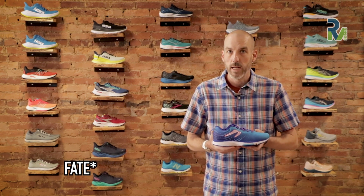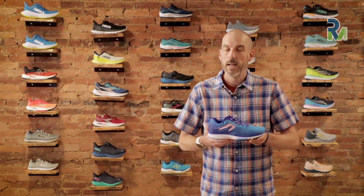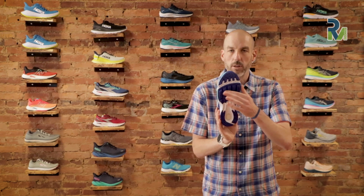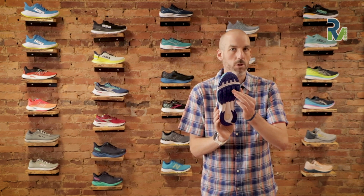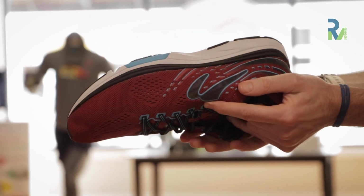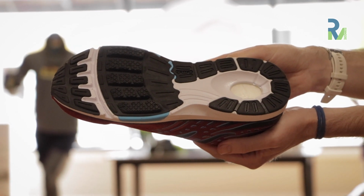So the Kismet is essentially a little more cushioned, a little less aggressive, a little lower price point version of the Motion. This is a stability model shoe, has a little bit more of that Newtonium cushion throughout the shoe, and the lugs don't sit out quite as aggressive. And the lugs are really the wheelhouse of what makes Newton Newton. These little compressed air pockets that sit above your toe box are designed to propel you forward. They compress, they expand, they pop you forward.